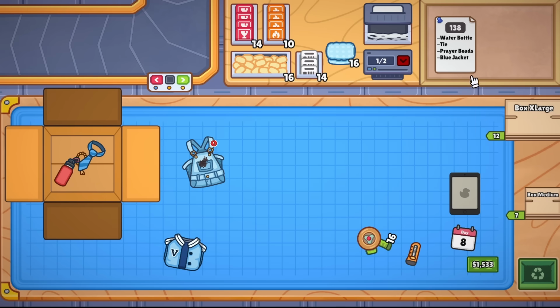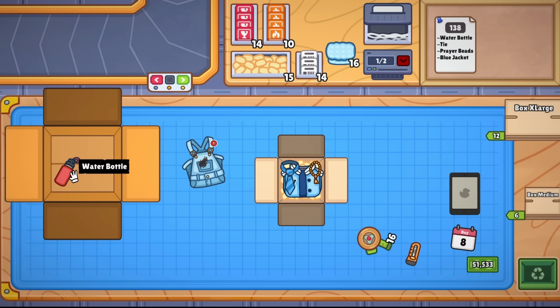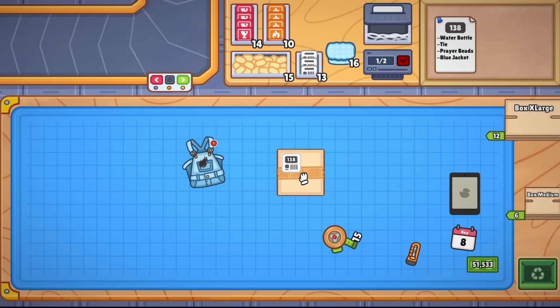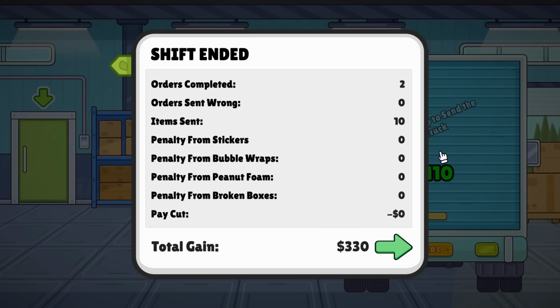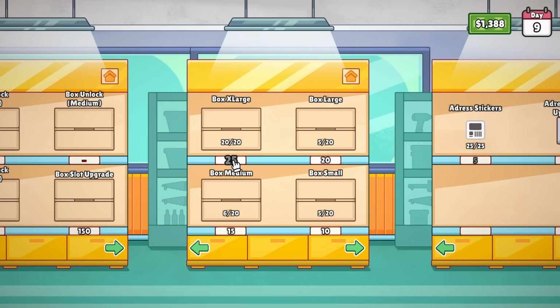And actually all that stuff might be small enough that we can get it in a medium box, because the biggest thing here is a blue jacket. So get that right there, the tie, the prayer beads, and the water bottle. Oh yeah, easy. There wasn't even anything fragile in there. And that's the way I like it, even if it pays less than 100. And I'm pretty sure the benefit of the different box sizes is for filling this truck nicely. But thankfully we don't have nearly enough orders to worry about that. But we almost have $2,000. But we definitely need to keep our supply well in order, and that consumes a lot of money.